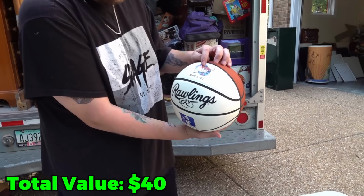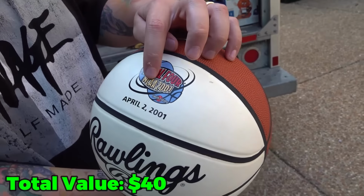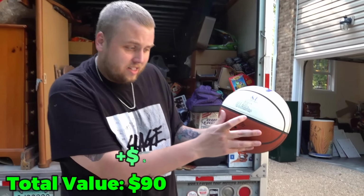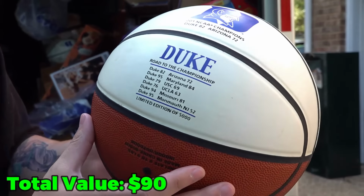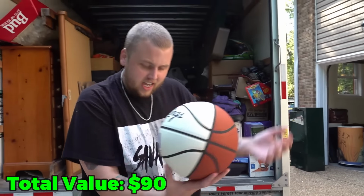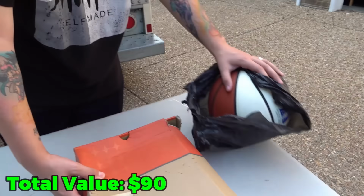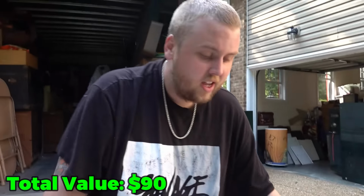Oh, look. This is from the Final Four NCAA 2001. This is 23 years old. I don't know if this is maybe game used. It says Road to the Championship and everything right there. This might be a game used ball. If not game used, definitely one of the collectible ones. And people have made it abundantly clear in my comments that Duke fans are serious fans and they got money, so I'm happy to find the Duke stuff.